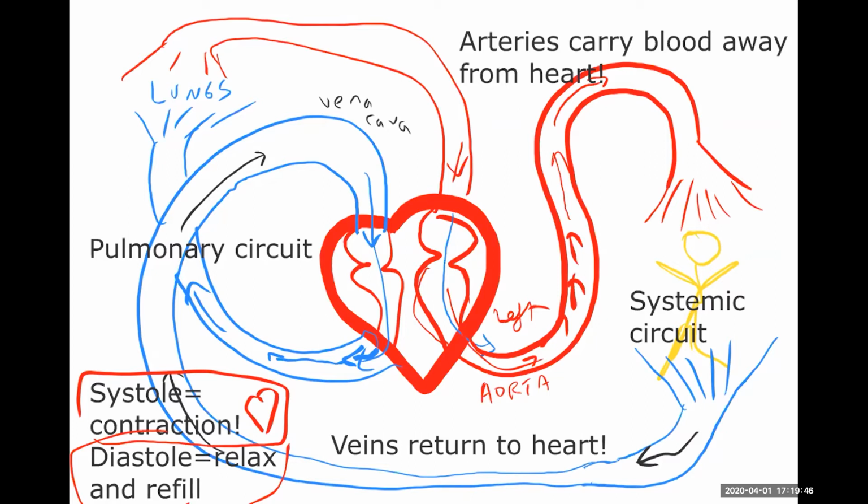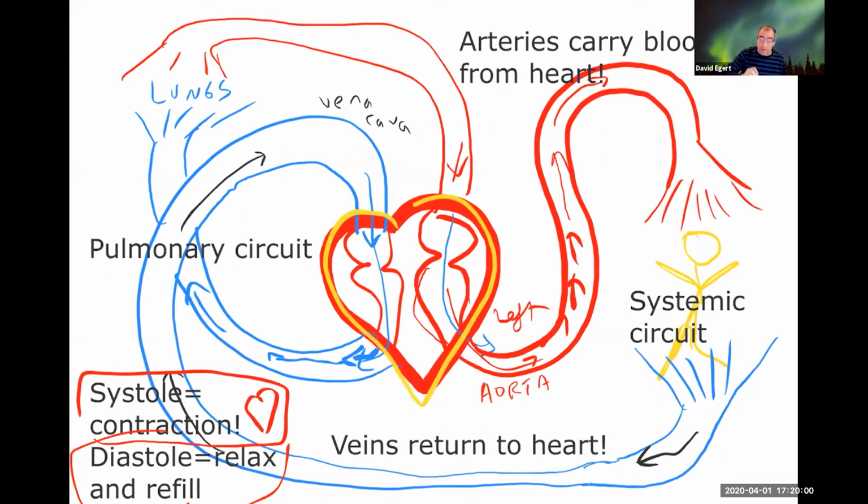It turns out your blood pressure does not go all the way down to 0 when you're in diastole, which might not make sense at first, right? When you're in diastole, your heart is completely relaxed. It's not pushing at all. Does anybody know what keeps the blood pressure going even though the heart is not pushing when we're in diastole? Any ideas? The muscles in the arteries?